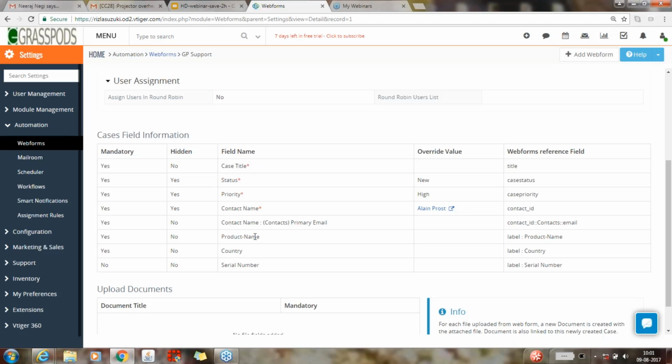And the product name is mandatory. Mandatory on the left-hand side is for the web form, because you need to know what product the issue pertains to. Country is important because it helps you route it to the right support team. And the serial number, you can make this mandatory if you have service contracts. In Vtiger, you can tie the serial number of a product to a service contract so that when the warranty is expired, you can have a status called warranty status and have it automatically updated when the contract expires. This is not something that I have configured, but I just wanted to share this, because we've implemented something like this for another customer.